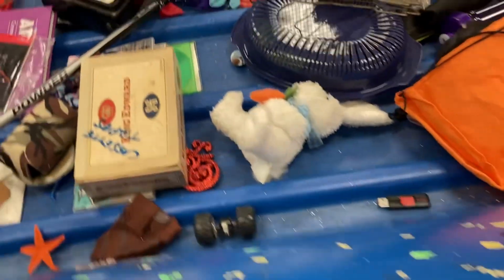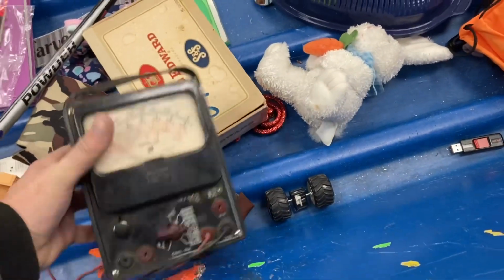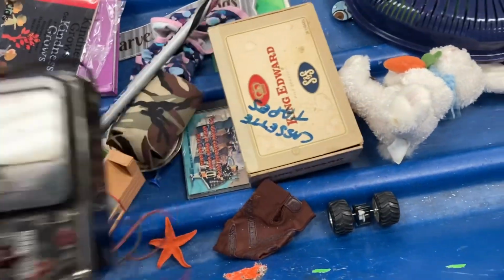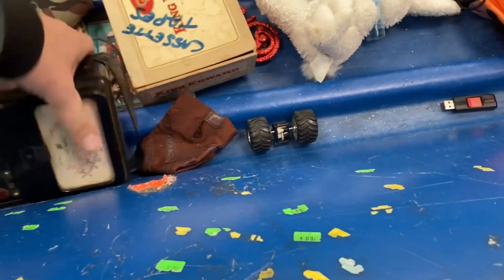Some ankle weights. And then I pick up this 50s or 60s volt ohm meter. It is pretty worn out, but it still looks super cool. I'm going to be gifting that to a buddy of mine that makes lamps. I think he can make a super cool lamp out of it.